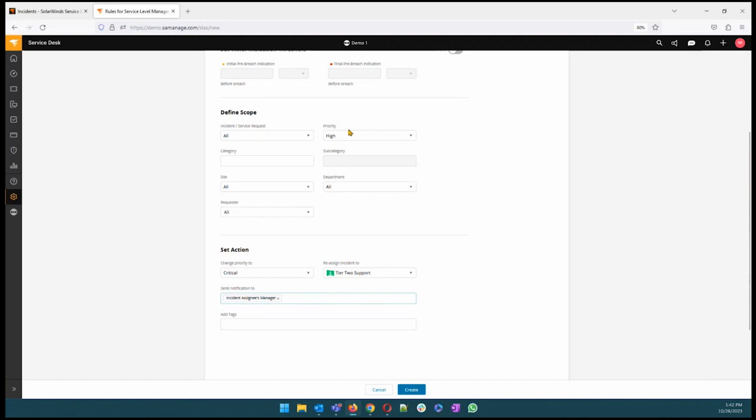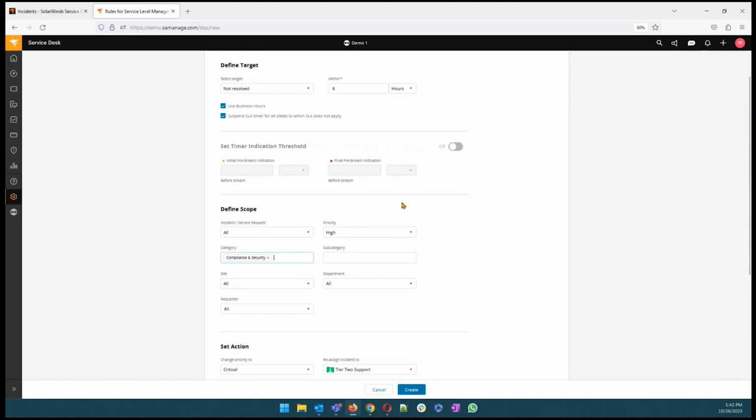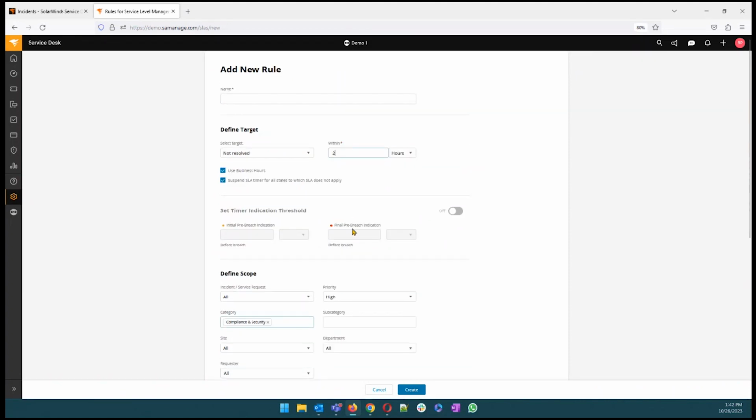Same way with high priority and a security related concern. If any ticket is related to compliance or security, it is going to make a major impact in my organization if security has been breached. For such scenarios or such tickets, I need them to be escalated or resolved within a 2 hours time span. So that way, for each and every category and each and every priority, you can have different SLAs available. And these SLAs are not only relevant for the resolution. Apart from that, you can have a couple more targets also available, like a ticket not being assigned within a particular timestamp, or no comment having been put into the ticket.